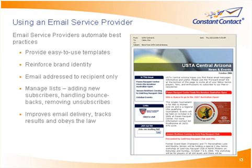So sending professional email campaigns is all about grabbing your brand and your essence and delivering it along with a very powerful message to an audience.